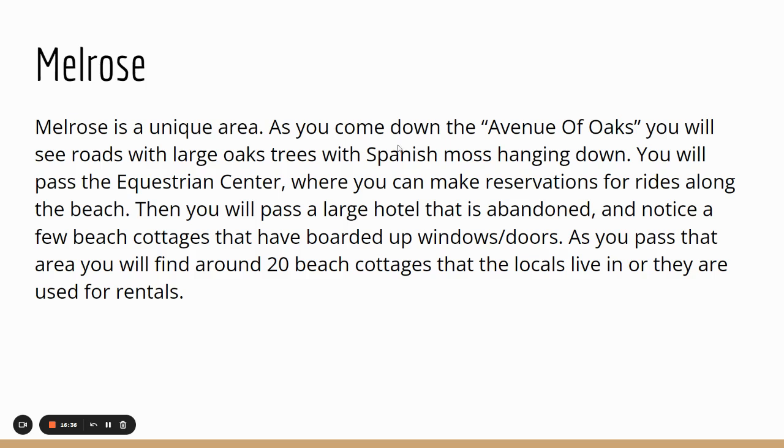So it's super unique. You're going to go down Avenue of the Oaks. You're going to have large oak trees with Spanish moss hanging down. You're going to pass the equestrian center, and then you're going to pass a large hotel that is abandoned. And you're going to notice that a few of the beach cottages are boarded up. We'll talk about the Melrose Resort itself in a second, but don't get discouraged. When I remember my very first time, I thought, oh my, what have I got into? Why are these all boarded up? But as you pass on, you're going to see around 20 beach cottages that are just beautiful. That's where the locals live, and those are also used for rentals.